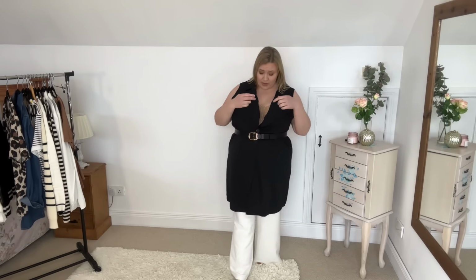A gilet, by the way, is a fantastic option if you like a layer, but you don't want to wear a blazer because a blazer could be too heavy. A gilet, just worn open, could be a fantastic option as well.